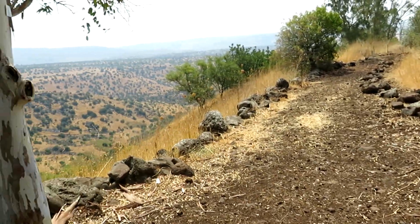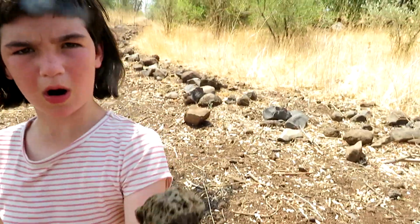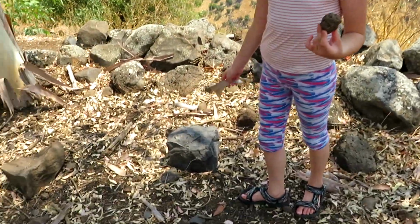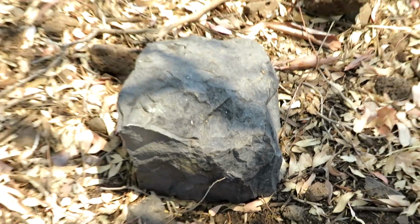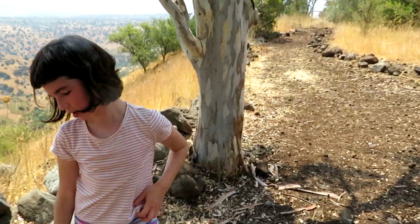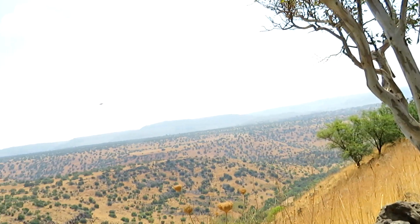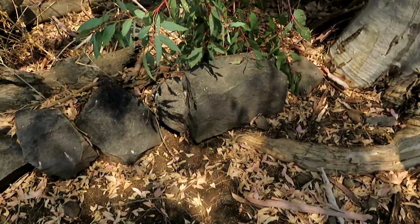And if you can see here, this is a rock, and this is basalt. Basalt, yes. Basalt is the same in Hebrew. It turns into rock. Yeah, it's lava. And it forms a beautiful shade of blue and black. And it's just so nice here. Golan was made out of volcano. Yeah. So you see these basalt rocks everywhere.